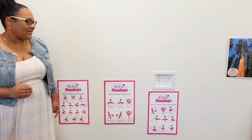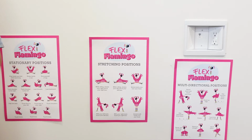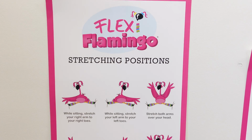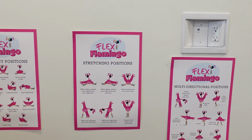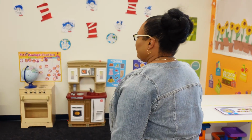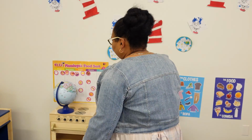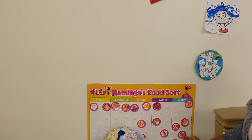We also have Flexi Flamingo, who tells us again about movement, about what we do with our bodies and how we need to operate with our bodies. We have some stretching poses, some yoga poses for the children to engage in this space. We also incorporated Flexi Flamingo over in our dramatic play area where the children are working on food groups, being able to put them into fruits, vegetables, grains, proteins, and dairy as well.